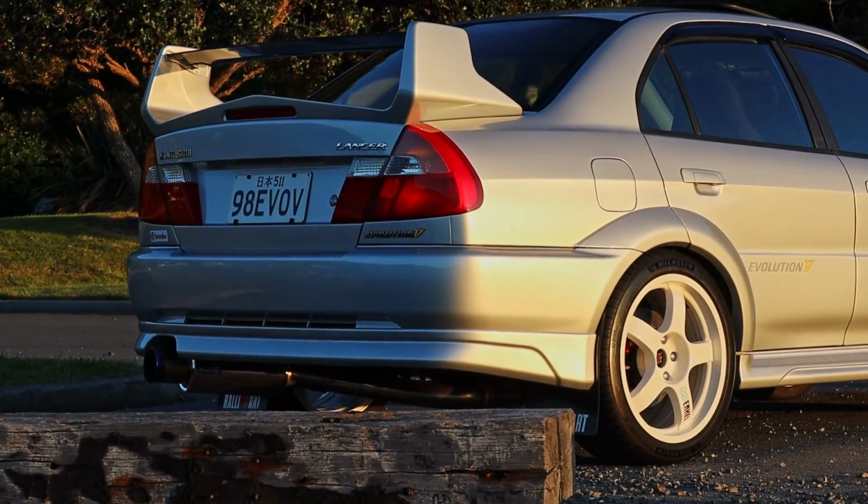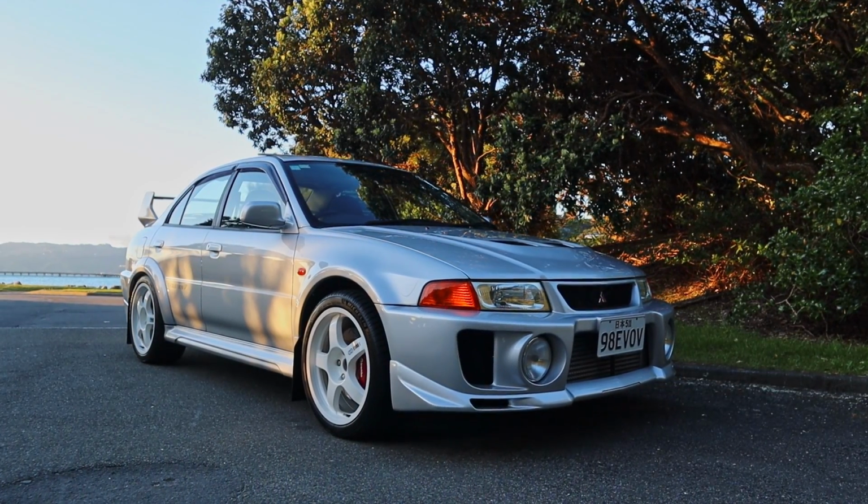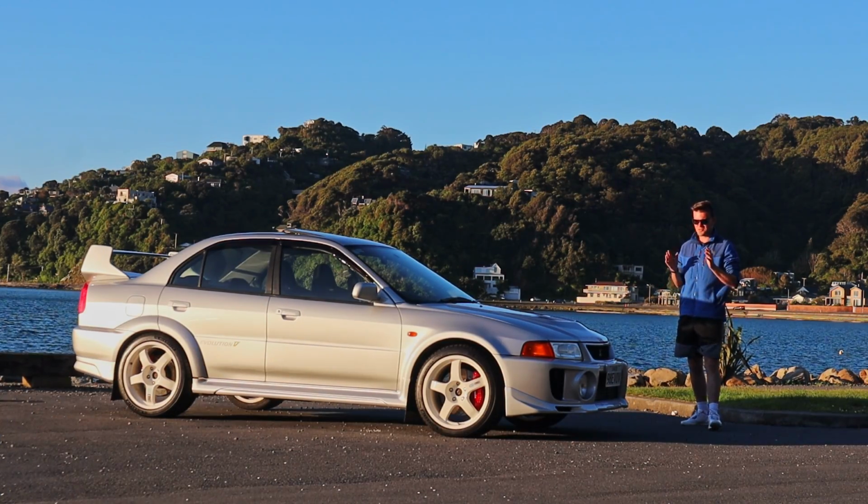Overall it is a truly stunning looking car, and with this one having had a full respray and some really tasteful little touches here and there added by the owner, it just looks beautiful.